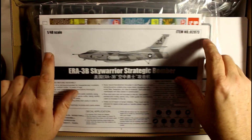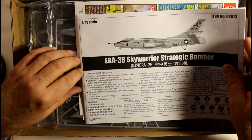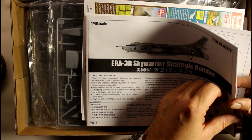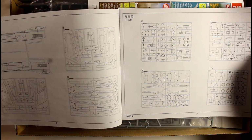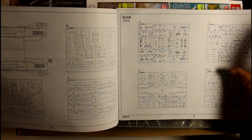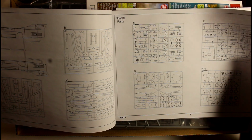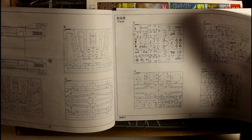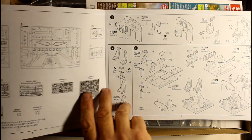So anyway guys, first thing we've got here is our instructions, and as usual with Trumpeter instructions, a nice big booklet with really nice, big, thick pages, not those flimsy half photocopy things. The first thing we have is our sprue callouts here. Because this has so many sprues, I'm going to go through and put tabs on the sprues, so that when I'm flicking up in the boxes I don't get lost in the sprues. And as you can see, it goes over the next page as well.